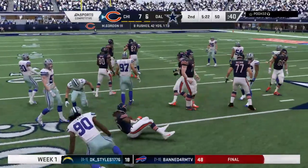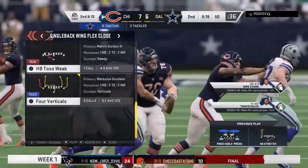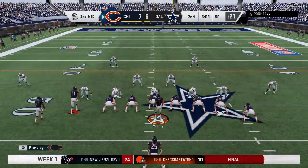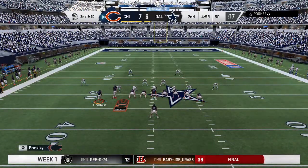And this time not as successful as he'll get back to the line of scrimmage and no more. Call it no gain on the play, and it'll be 2nd down. 2nd and 10. Here we go.